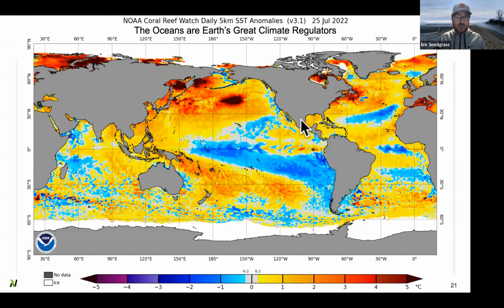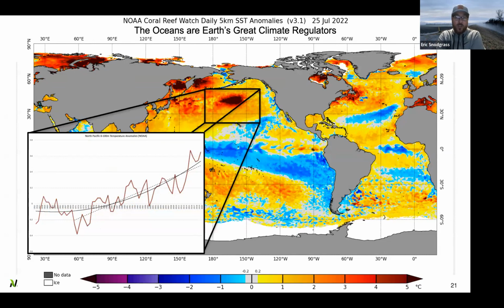It boils down to the oceans. The oceans are our great climate regulators, and this is what I want you to see. You see that pocket there right now? That map is made on July 25th of this year. That warm water in the North Central Pacific is a part of a longer-term trend toward a much higher heat content in the North Pacific Ocean. And this is why this is so important.